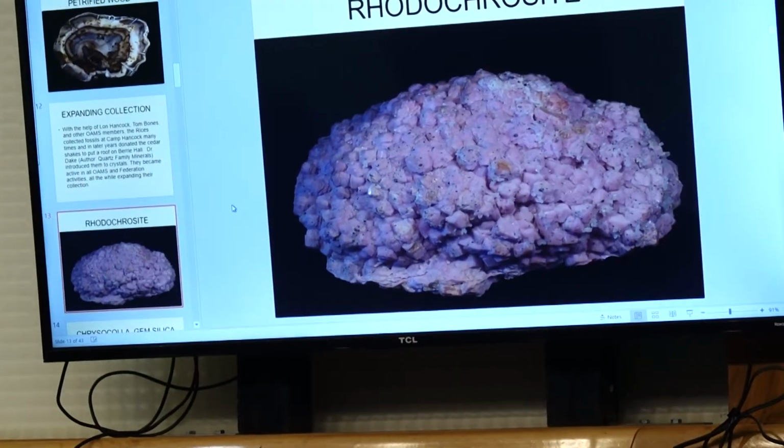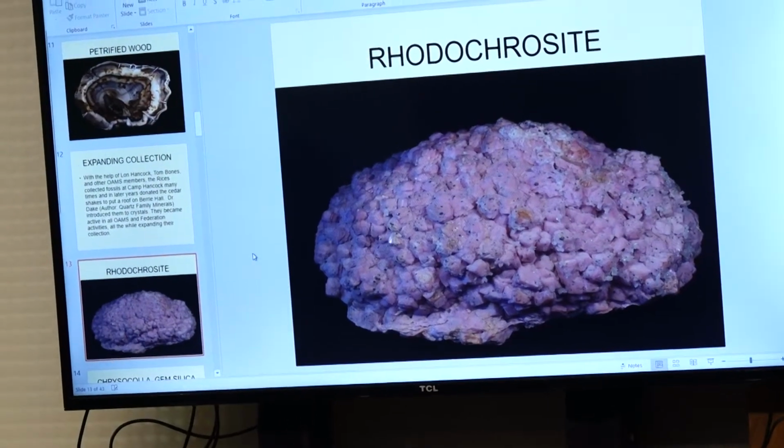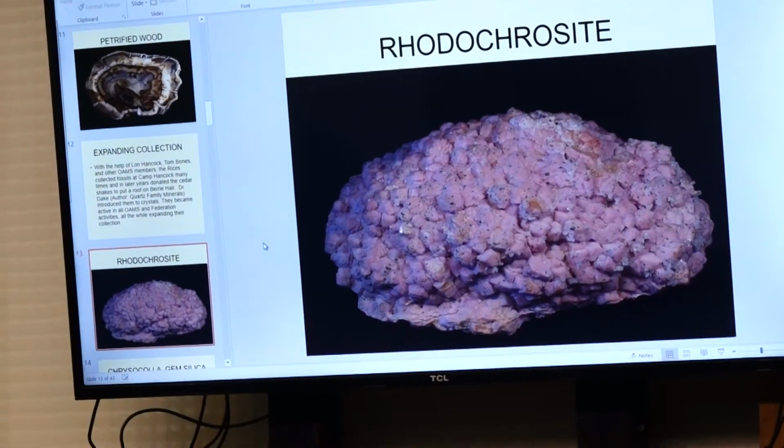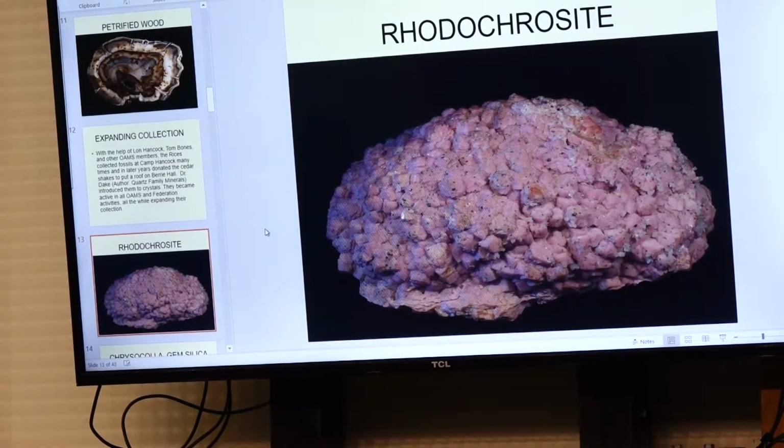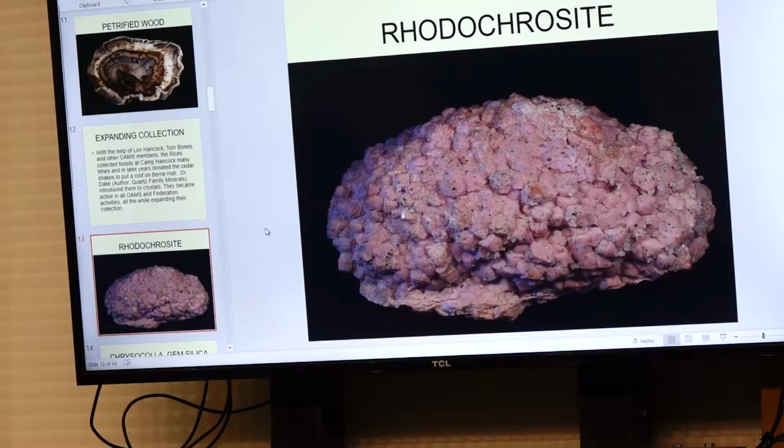This is a rhodochrosite. Unlike the big one we have in the basement, it is from Montana. They're all small rhombohedrals. It almost looks botryoidal, but every one of those little bumps is a rhombohedral rhodochrosite. It's from the Emma mine in Butte, Montana. It was purchased from a dealer at one of the Northwest Federation conventions and shows in Butte, Montana.